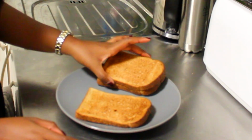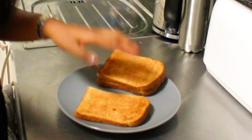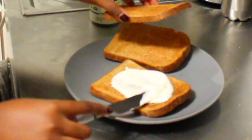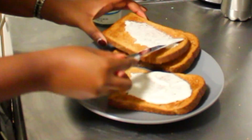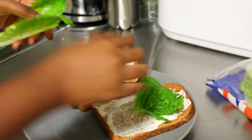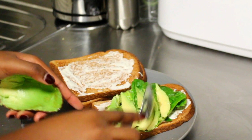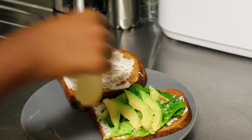Okay, so now that this slice of bread is ready, we can go ahead and start with the layers. On the first bit of bread, you want to go in and add your mayonnaise. Now the mayonnaise is spread, you want to go in with your lettuce and add that on top. Next up, you want to add the avocado and then go in with your chicken slices.